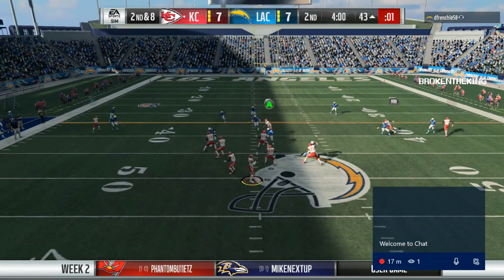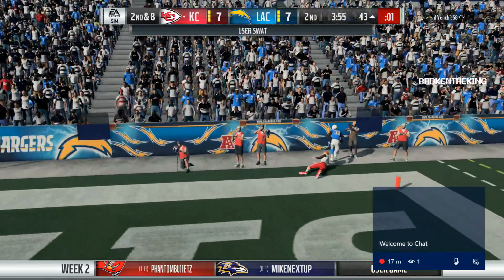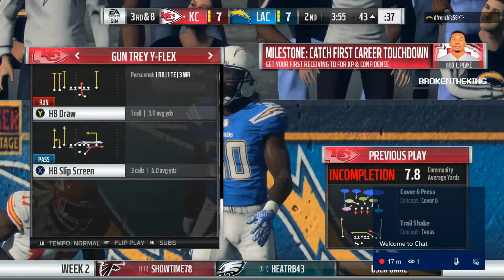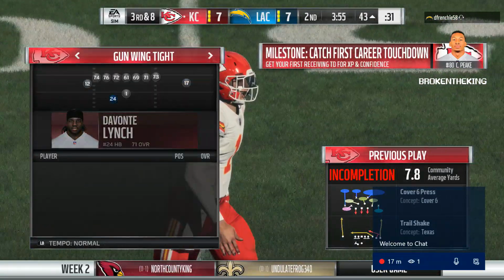Snap coming at 1, and it's Mahomes. He's going to float this one deep right side. That's going to be knocked away and incomplete. Chris Conley, the intended receiver. 3rd down here. But one thing that I've liked defensively is that they've shown him a lot of different looks here in the first half.